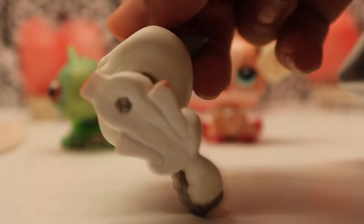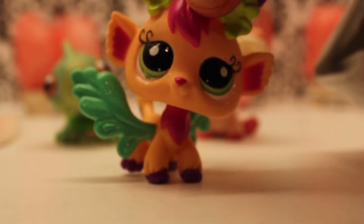Actually, what's going on in there? Can't really tell what's going on. It looks a little weird inside the hole, but you can't really tell. Close your eyes. Whoa. Oh my gosh, I got a fairy. Surprise, surprise. Ouch. I got a fairy.